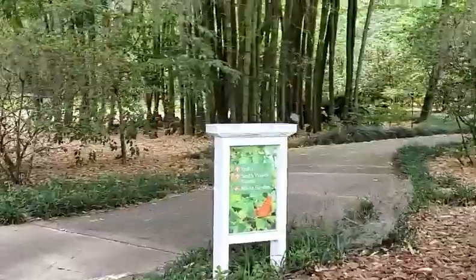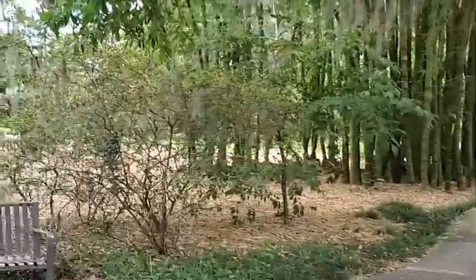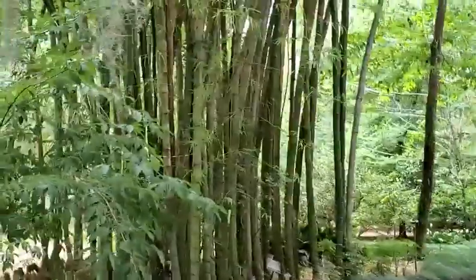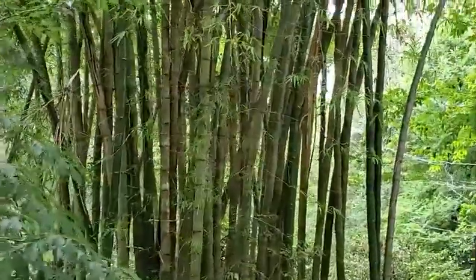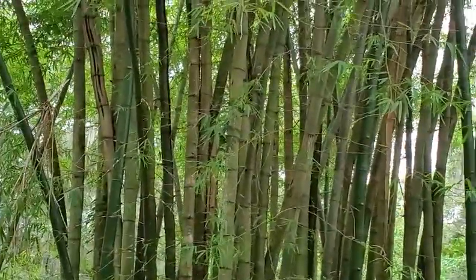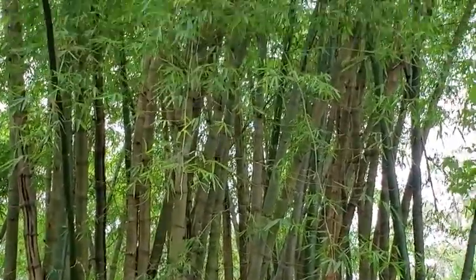All right, we're headed into the South Woods. Here's some more bamboo, but this is much thicker bamboo. Wow, look at the difference. These are really wide, where that other gigantic clump was more narrow. Interesting.